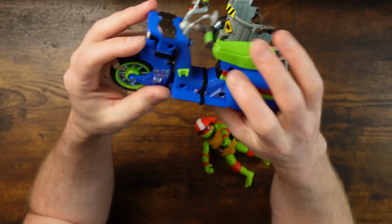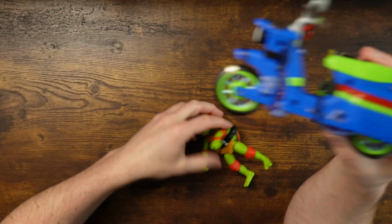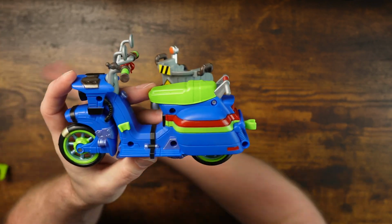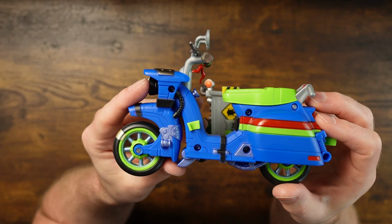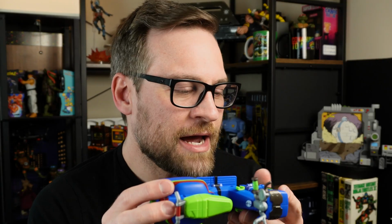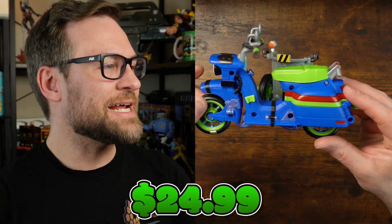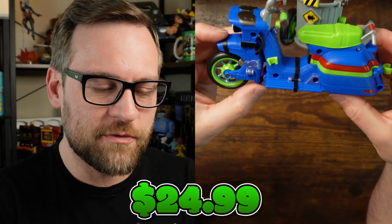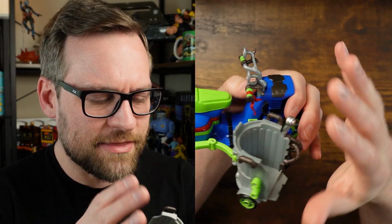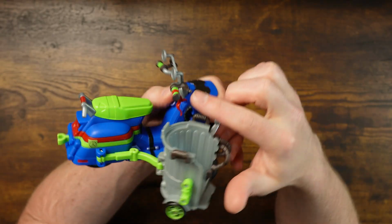Actually, let's look at the bike. So this thing is what it's all about. We've already got a figure, now we gotta figure the helmet. Now, let's get rid of that crap. So let's look at the details here. So the paint, it's Playmates, right? And it cost a certain amount of money that I don't remember. Stupid, $24.99. Either bike you get is $24.99, but details, look, it's a basic thing. It's got some nice paint going on with the handlebars.